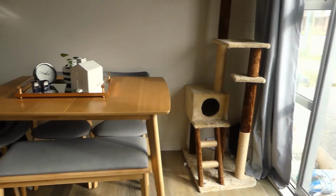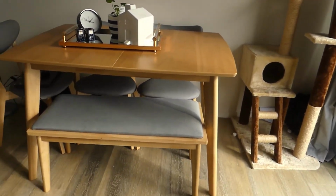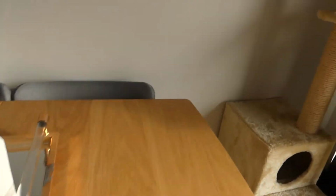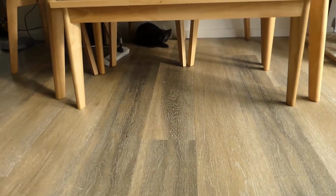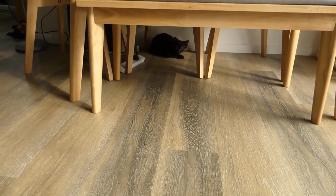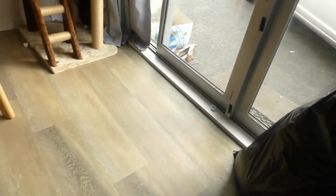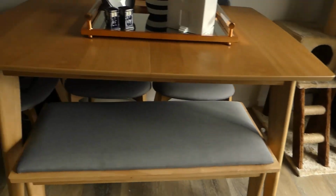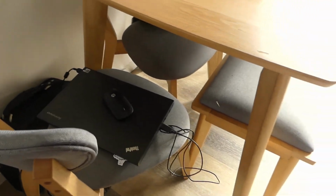Okay, the table. We'll just straighten that up. So, under the table is clean apart from a kitten. The floor in this area has been vacuumed. Rubbish bag needs to go out. The stuff for the op shop and the tip around the corner. Editing laptop is there. Editing laptop bag is there.